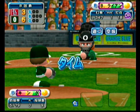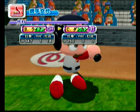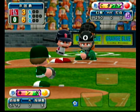The Cardinals are down by 3 runs. Brendan Ryan has been in top form as a batter this season. There's a timeout on the field. The Cardinals are putting in a new hitter. Pinch hitting, Chris Duncan.